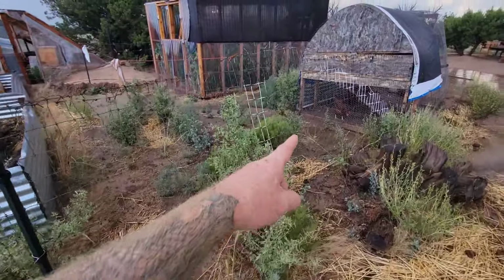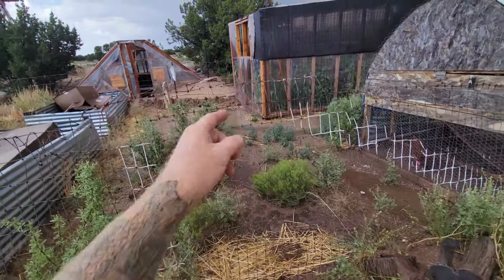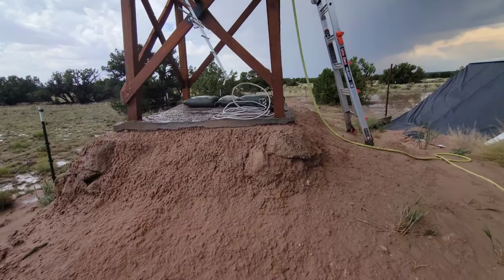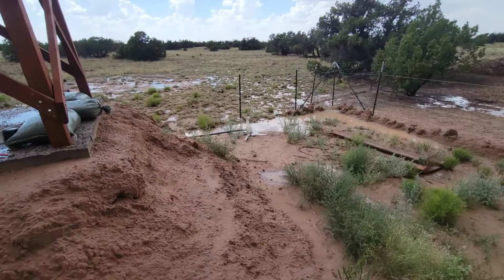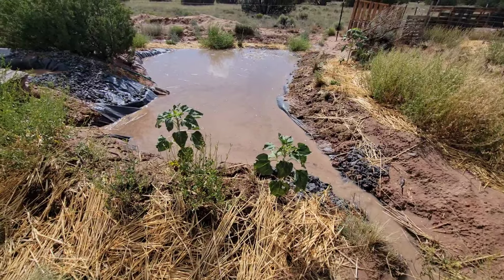In addition to all that, the garden has carve-outs that naturally fill with water as well. Since this is about the most rainfall I've ever had at once, I figured I'd show you guys the base of the water tower, and you can see, because I put in huge footers and a concrete pad, it's holding up well. This is the driest time of the year, so I'm really looking forward to some more monsoons.